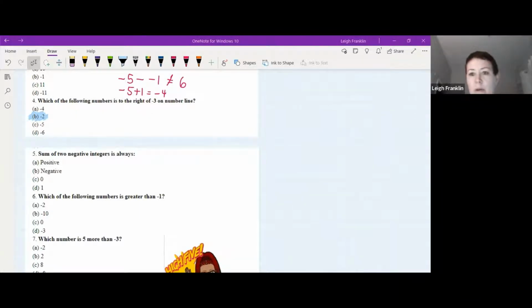I think the answer is positive. The sum of two negative integers is always positive. Okay, so let's test out what you have. Give me, Wandile, give me one negative integer. -5. Okay, all right, so -5 is lovely. And now I want you to give me another negative integer. -3.